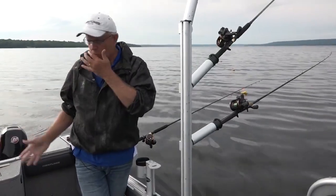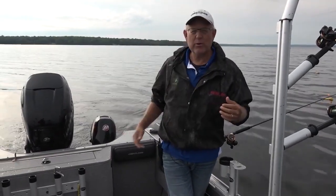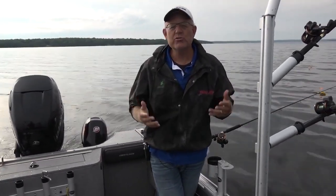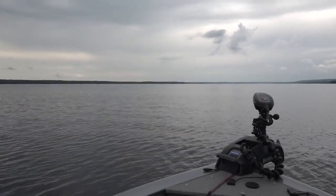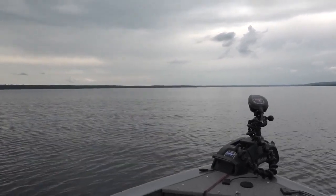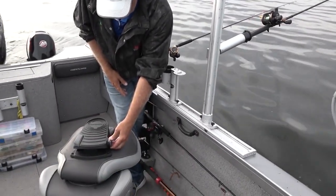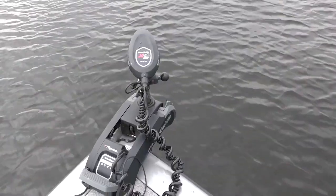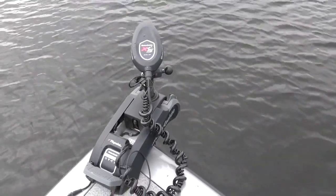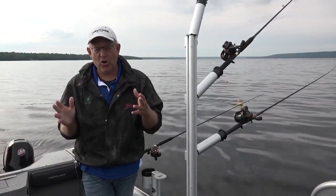Of course, we've got our Mercury 225, which reliably gets us to the spot, and our kicker if we were using it. Today we're using our electric power, our Motor Guide Xi5, because we really want to zone in on the speed. Now I'm using my foot throttle right here, because I've got infinite speed control, and I want to hit that 1.7 to 1.8 right on the nose. That's what these fish are really being consistently caught at.